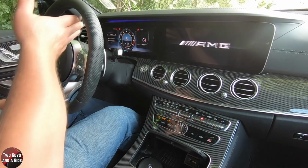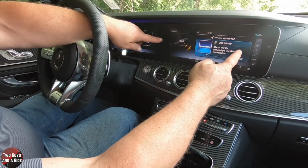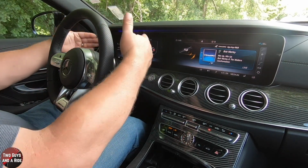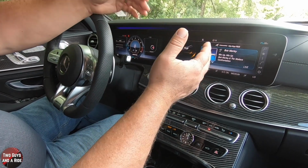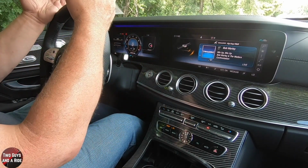All right, right now I have a different display on the screen. This is a customizable screen. This is 12.3 inches here, and there's another 12.3 inches for the infotainment screen. If you want to see a detailed video of what's contained in the driver's information screen and the infotainment screen for the MBUX system, click on the link above. This does come with a HUD display up here.